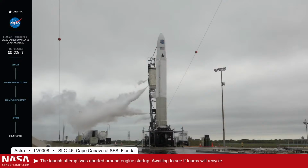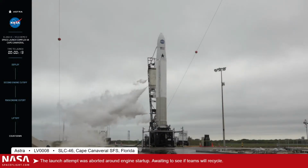in the final moments of our terminal count. And we will keep you posted with updates as soon as we can. If we are able to recycle today's launch attempt, we would resume from T-minus 15 minutes, the top of our terminal count. And we do have until 4 p.m. Eastern today in our launch window.